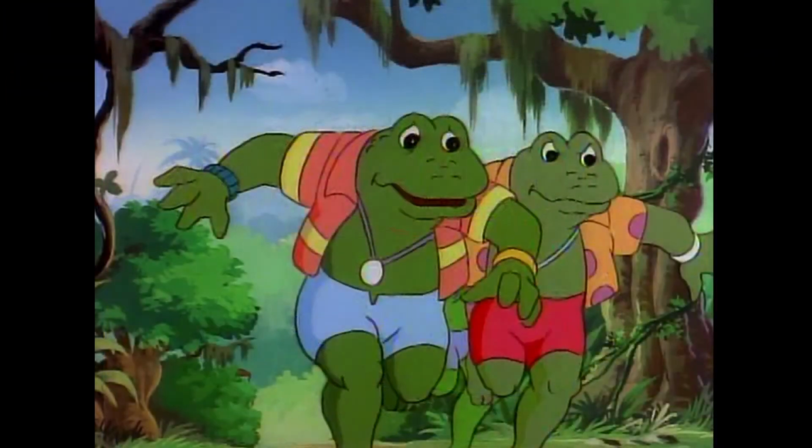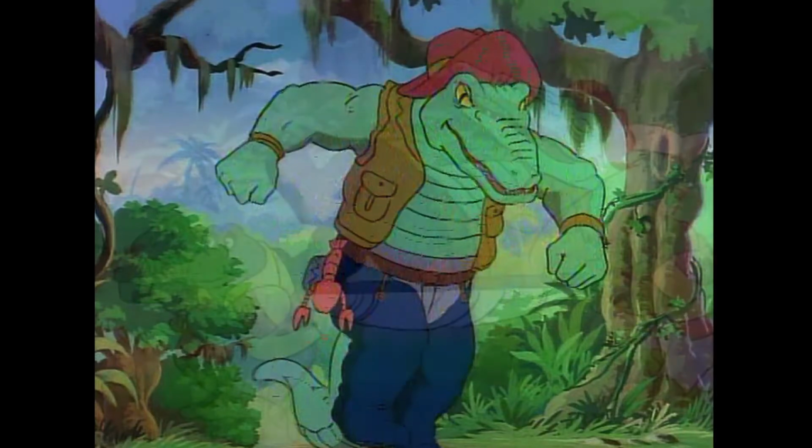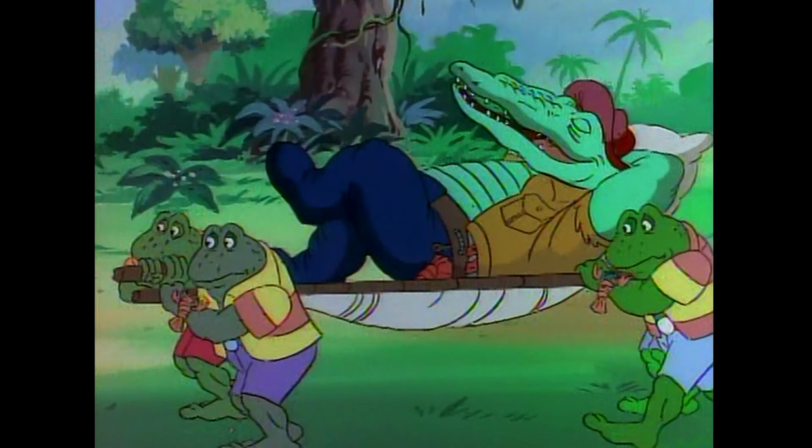Next, the punk frogs show up in the episode Leatherhead. That was a Season 3 episode in 1989, and in that episode, it's revealed that the same mutated water that mutated the frogs into the punk frogs also mutated an alligator into Leatherhead. Leatherhead chases after the punk frogs, he captures them, and essentially he makes them his slaves.